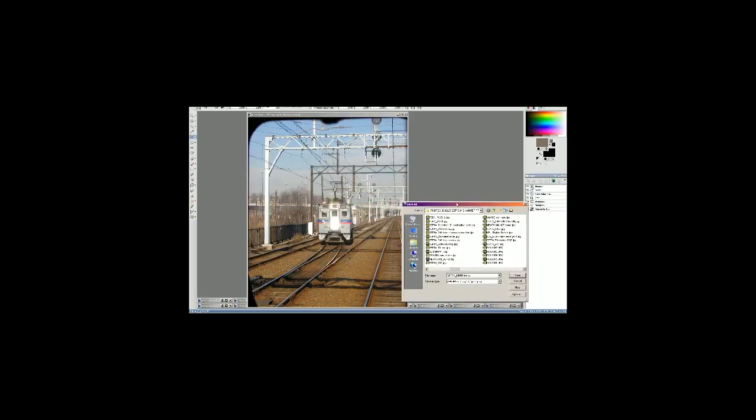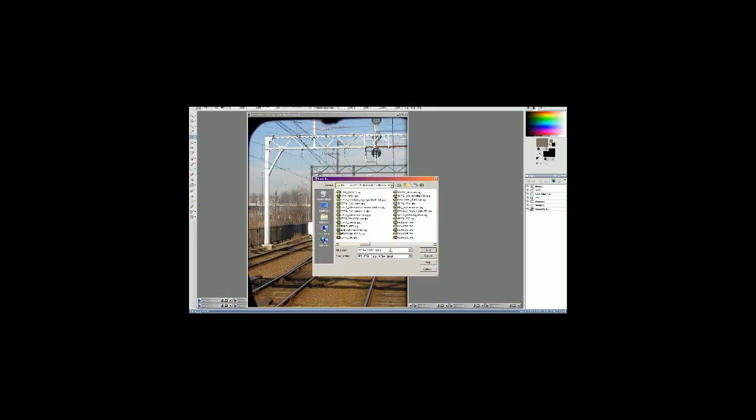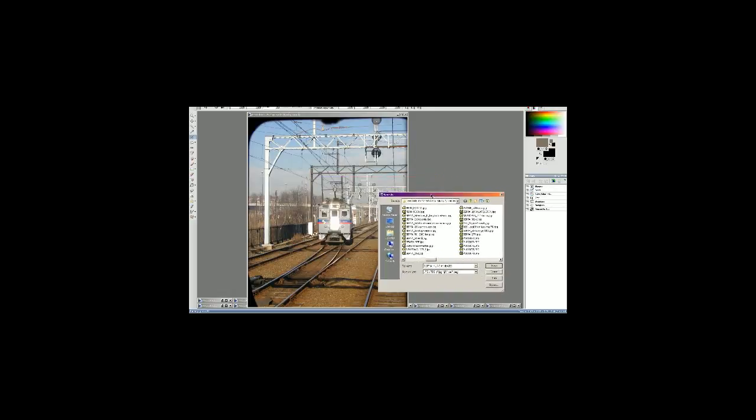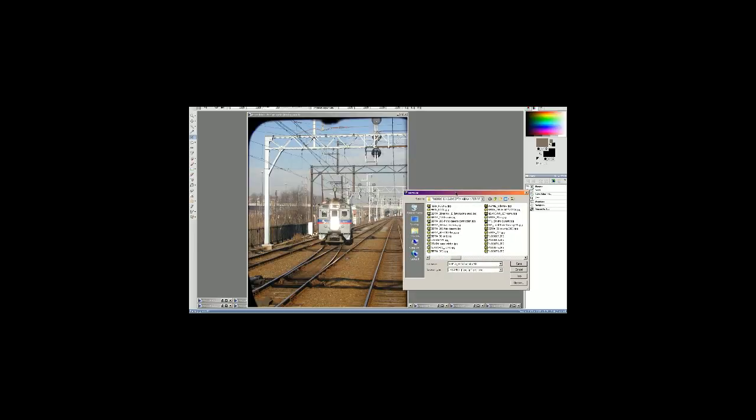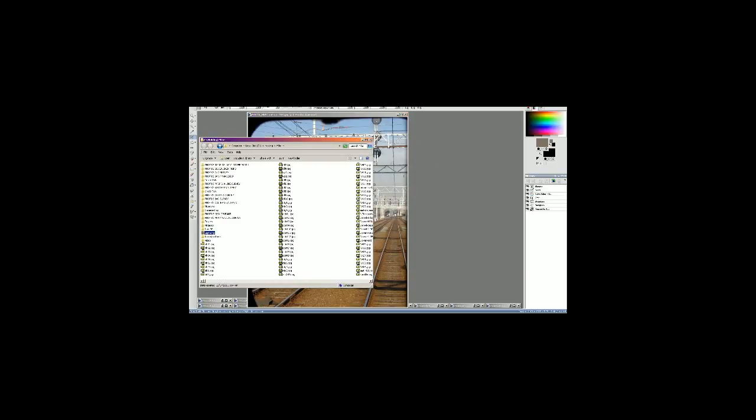Northbound with who is that? 289? It's got to be an 8. So he is coming out of the yard right there, and he's across a double slip. So that's pretty nifty that I got that photo this day.